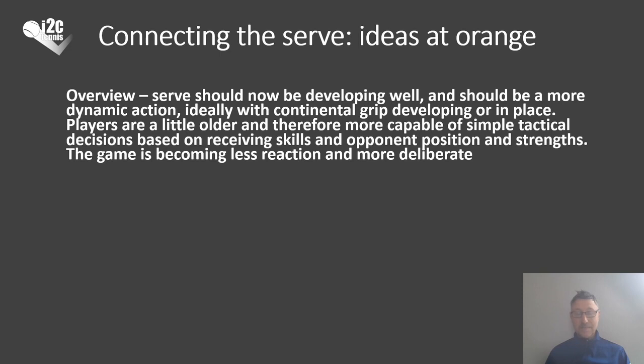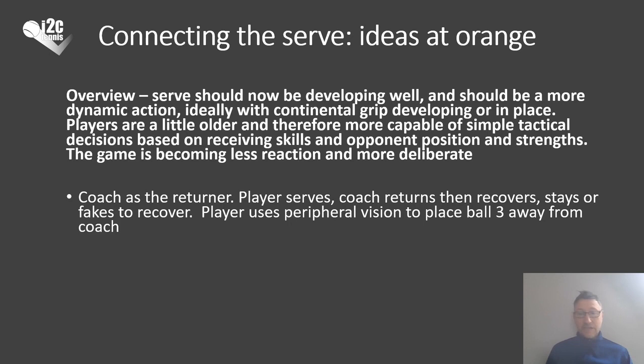As some examples, have the coach, the pro, at the far end to return. Get the player to serve, the coach returns the ball, and then either stays in that corner, having returned the ball, which leaves a space in the open court, or they fake to recover, in which case the server can then put ball three back behind where the coach has just come from. Again, it's a key play that you see in pro tennis. No reason why that can't start to be developed at an early age with players on the orange court.